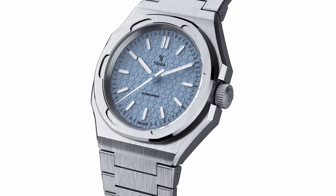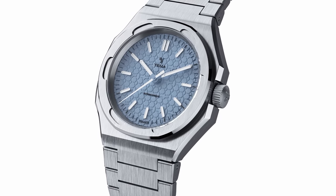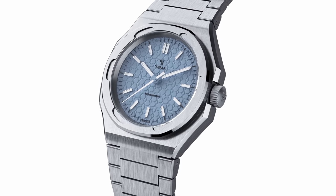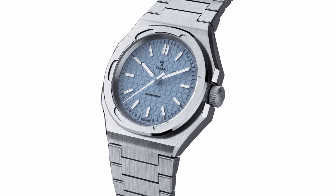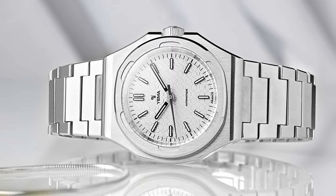We sure are, dot com. Moving swiftly on from ocean-bound plastic to didn't-make-it-to-the-ocean steel, this is the Yema Urban Traveler. Now, this was initially released with a limited edition micro rotor, $2,998 edition, but they have followed up with a more affordable $890 version, which includes an in-house movement.